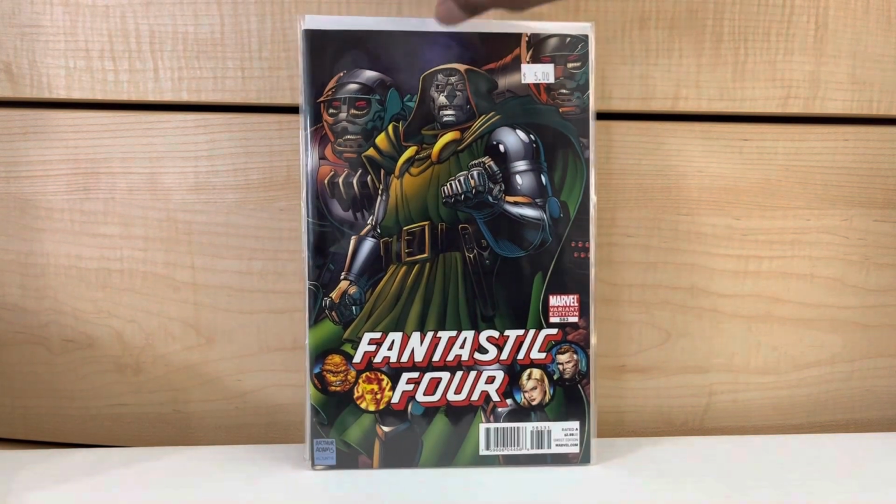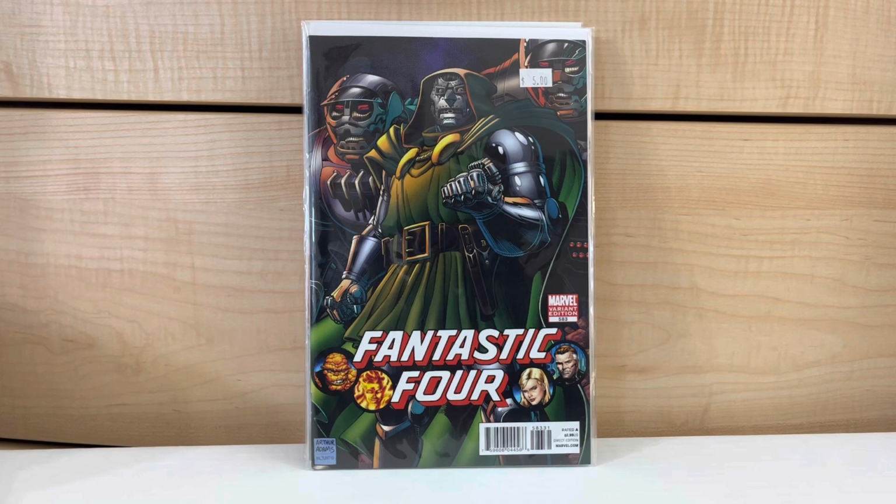Next, we have Fantastic Four number 583. This is a Doctor Doom variant. I can't say what the ratio is on this, but this is a pretty brisk seller. I want to say this is roughly a $25 to $30 book, and I would have to imagine once, say, Doctor Doom makes it to the big screen somehow, some way, this book should go for a lot more.